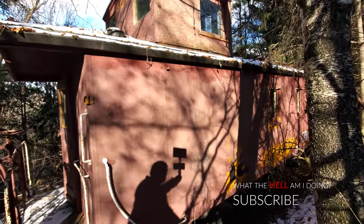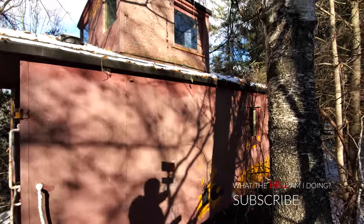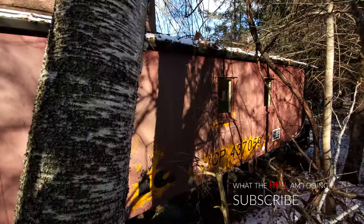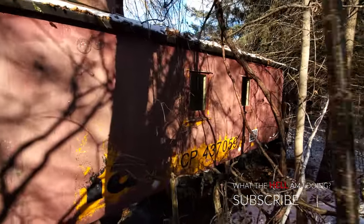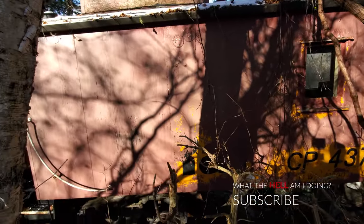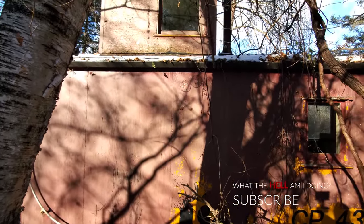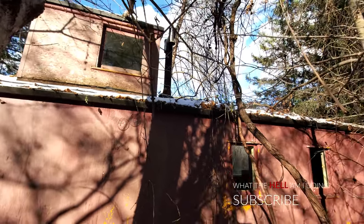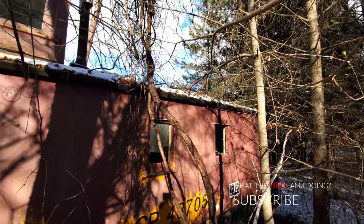Let's take a look from this side here. Let's kind of work our way over. But yeah, you got another view of the serial number over here. It's just a real cool piece of Canadian history right here. There's that lookout point. But yeah, she's buried.